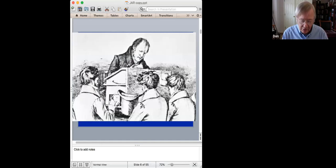Roebling wanted to become a Baumeister, or a master builder. So he went to Berlin, where he studied engineering as well as architecture at the Bauakademie, or Building Academy, that was in Berlin. He also heard lectures by the philosopher Hegel at the University of Berlin. And here we see an image of Hegel in the lecture hall. Roebling was said to be the favorite student of Hegel.